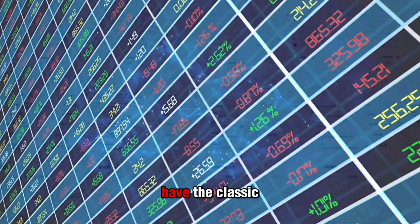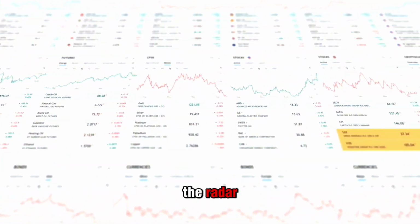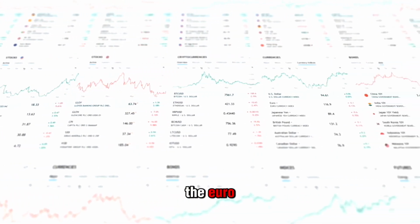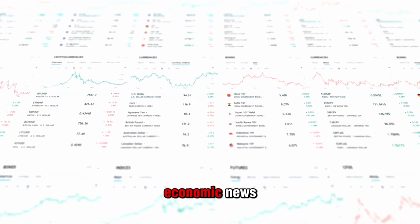First up, we have the classic Euro to US dollar. Why is this pair always on the radar? Simple: liquidity. This pair is the most traded in the world, meaning tighter spreads and lower costs for you. The euro and US dollar are both major currencies that react strongly to global economic news.